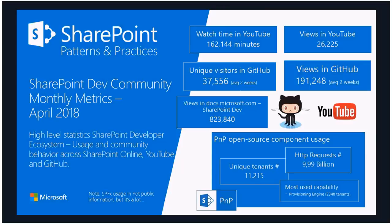There are 37,000 visitors on GitHub on average over 2 weeks. This is, by the way, by far the biggest GitHub organization underneath Office. Anything else underneath Office isn't nearly as close, at about 1/5 of the numbers and visitors on GitHub. So that clearly shows that the SharePoint community is learning how to use open source and adapting to open source technologies fast, which is great, obviously. Quite a lot of use on GitHub as well.